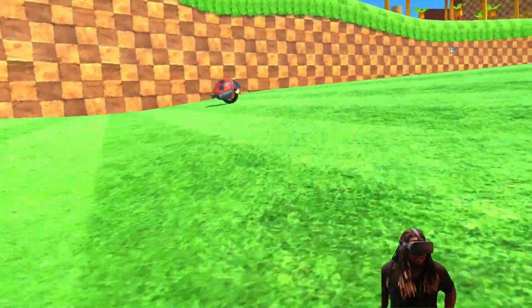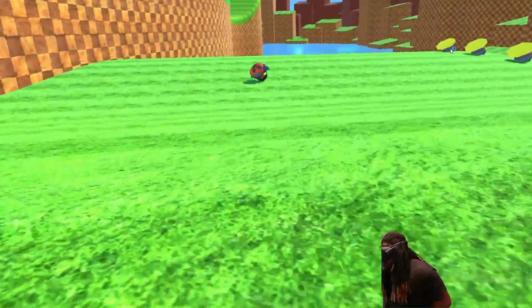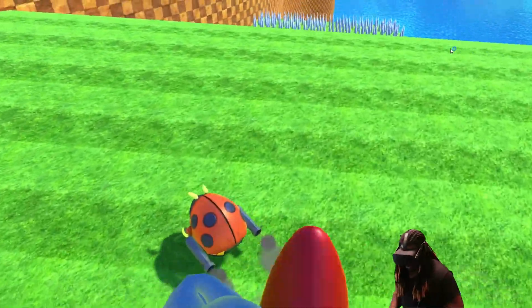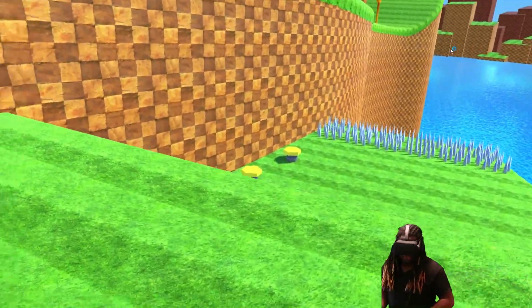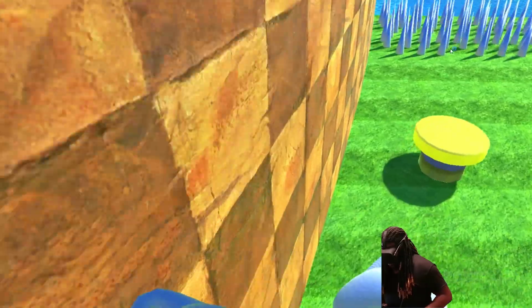Come here, come here. Woo, I'm rolling to you. Oh, you ran away. Come here, come back. I'm gonna get you and then dodge me. Bastard. And that's how we get up there, okay. Keep running. And the sound stopped.